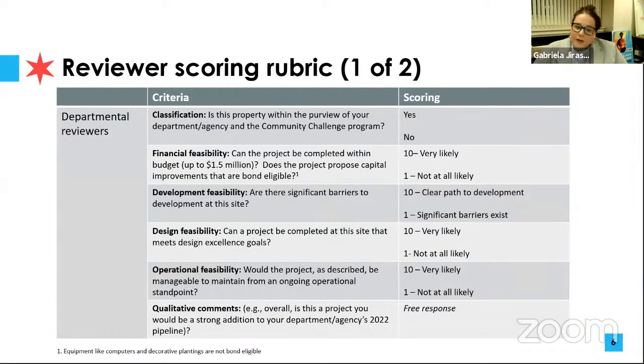We asked whether it was operationally feasible. So would the project as described be manageable to maintain from an ongoing operational standpoint? These costs can't really go towards additional staffing, so if there's a project where you would have to hire somebody to maintain a property outside of the folks who work in the park district, for example, or the library, that wasn't going to be possible. So we asked them to score that. And then just overall qualitatively, is this project a strong addition to your department or agency's 2022 pipeline? This was an open space where we could get some general feedback from these experts as to whether they thought it fit well with their current plans and objectives.